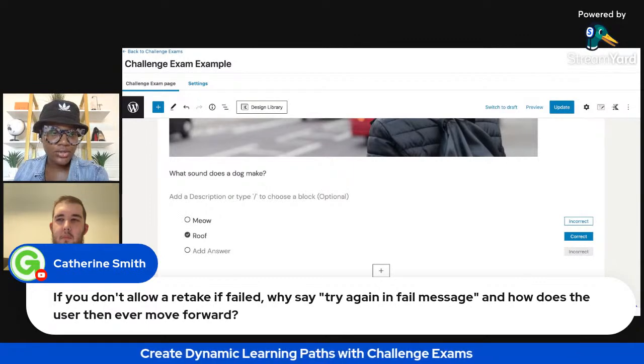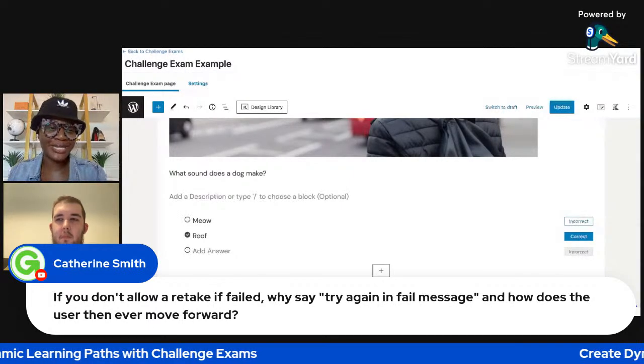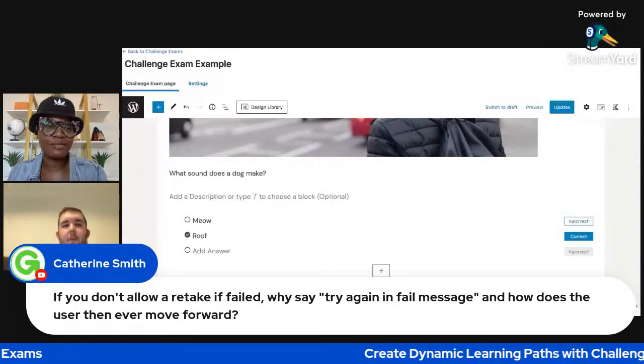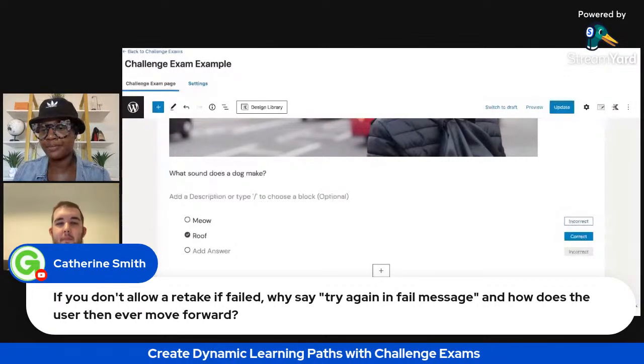And how does a user then ever move forward? So I do want to comment really quickly. I just put some example text in those boxes like a placeholder. So you will of course use a different message, but Jack, feel free to add on to that.